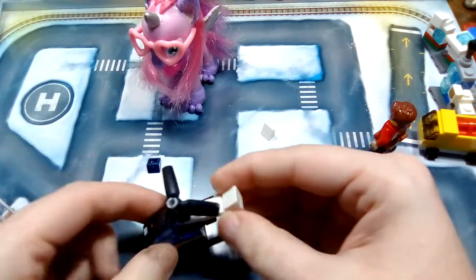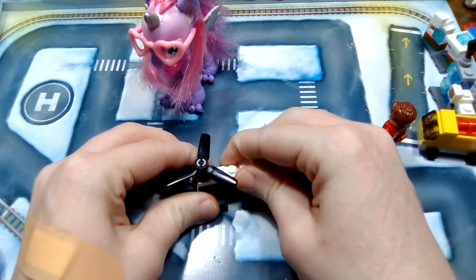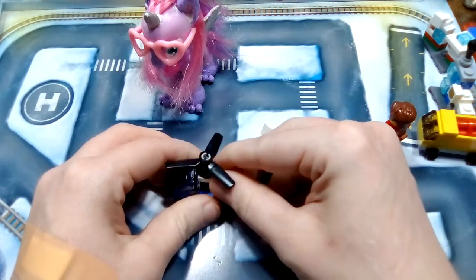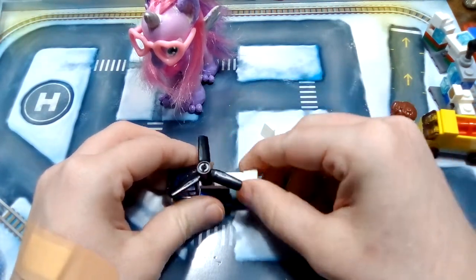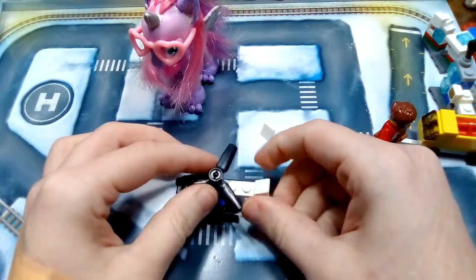But there you go, there's the helicopter, I guess, but I'm not exactly sure if that's how it goes. Yeah, so here's the helicopter.